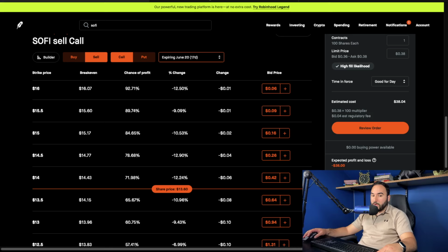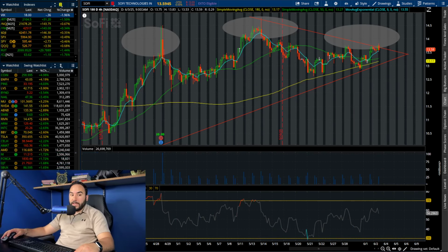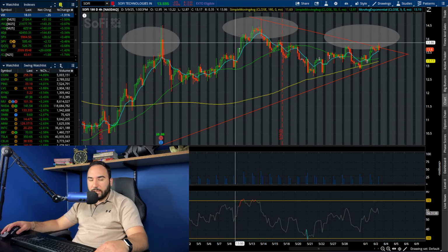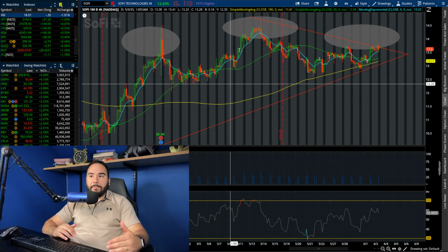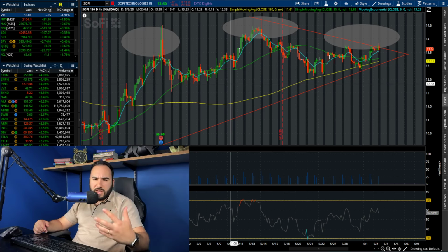As always, let me know what you guys think in the comments down below. But that's a great way to make some extra money on a stock, especially if it's sideways, which it has been now for a couple weeks. Obviously, if the stock is completely breaking out, going to the moon, selling covered calls, I don't know. It could work if you're up a lot and selling a strike above your average cost. But if it's going to the moon, you might as well just hold on to the shares and not sell calls to cap your upside, if that makes any sense.